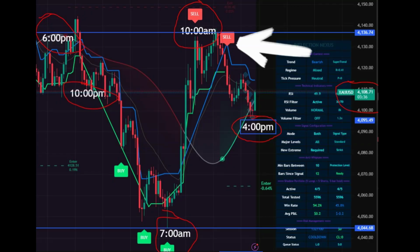Okay. So you'll notice that Inflection Nexus is giving signals after strong moves, and when it has strong confirmations of supply zones, demand zones, because it's also factoring in the volumes and price action, the overall trend. I mean, Inflection Nexus is one indicator that has so many indicators and data connected to it.